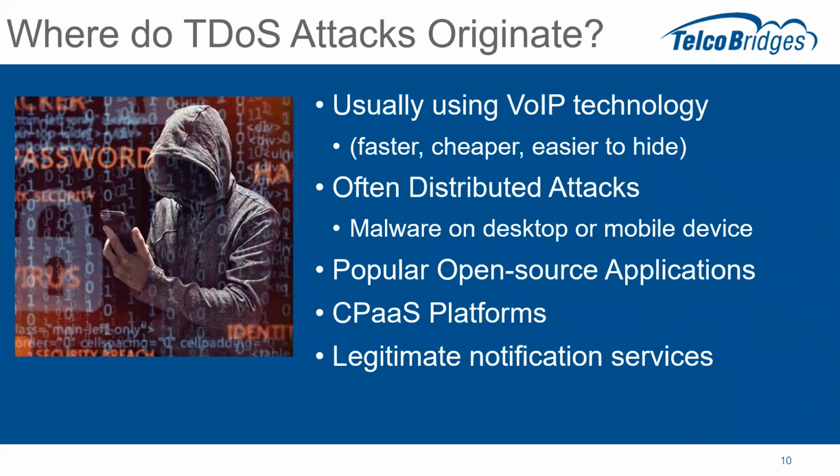So where do these things come from? Well, one of the unfortunate side effects of all this really nifty VoIP technology is that we've made it faster, cheaper, and easier to hide the origin of calls. And unfortunately, this is one of the negative side effects, these TDoS attacks. It's relatively easy now to get a set of SIP trunks, for example, to create quite a bit of traffic. The attacks are often also distributed, meaning they distribute malware that goes onto desktops or mobile devices, and the users of those devices don't realize it, but those devices have become Trojan horses, and they're part of a distributed attack. At midnight on a certain day, they all wake up and suddenly dial a phone, and that creates a tsunami of traffic to a particular target.